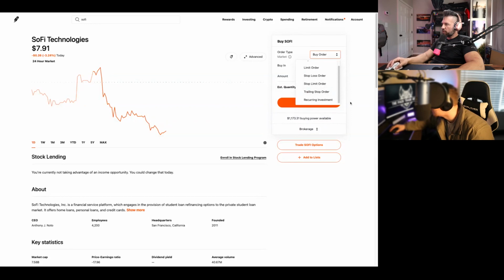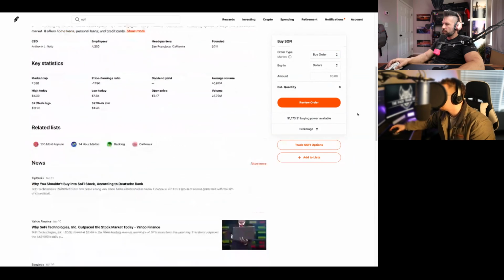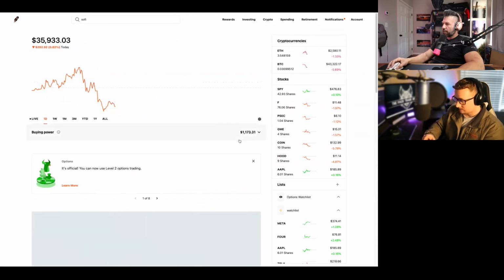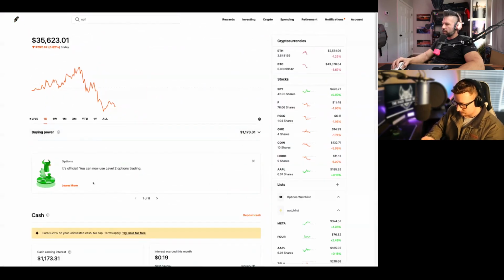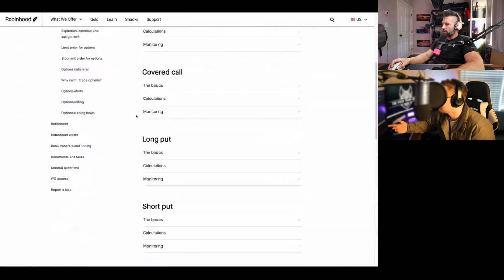Which one? Which middle button? Yeah, I don't see options in here. Oh, have you activated? You may have to activate your account. So go to profile. I thought I did. You can now use level 2 options trading. Okay, yes. So you should have access.